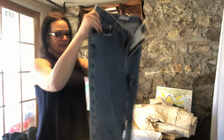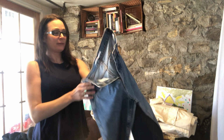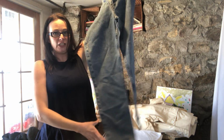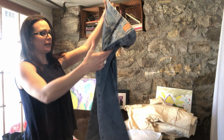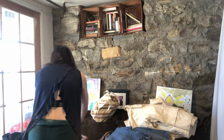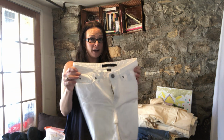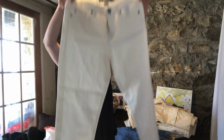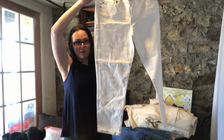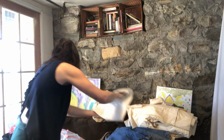Here's another pair of Tommy's, like I said. This I can't send to ThredUp. I'll probably have to list these because they're jeans instead of capris, and ThredUp won't take that over the jean. We'll see. These are Calvin Klein's. I do find that I sell Calvin's really well. So it's an older style. I don't like it very much, but we'll see. I might send that to ThredUp as well, but I do sell Calvin really well.